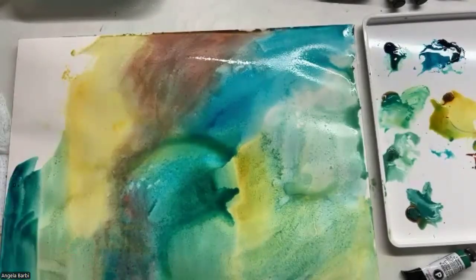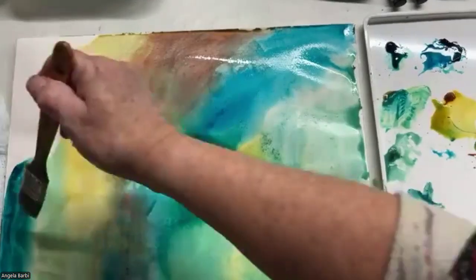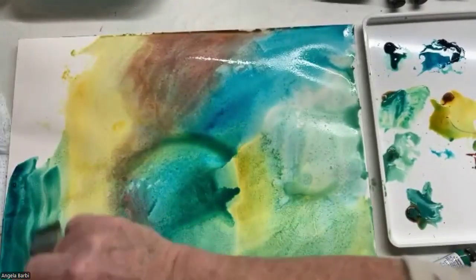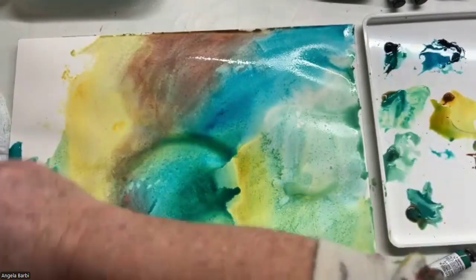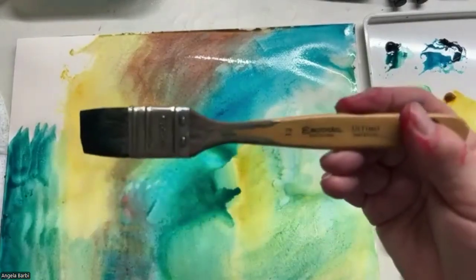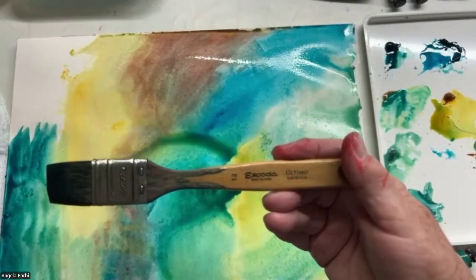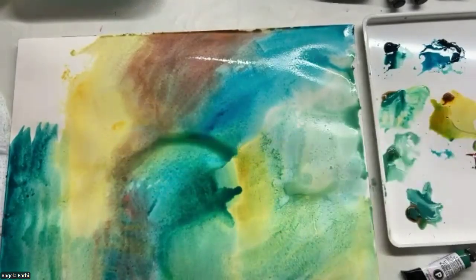It's much stronger than the cobalt teal blue. You see, cobalt teal blue is soft. Angela, Kathy on Facebook wants to know what kind of brush you're using. Oh, this one is a Escoda 12, number 12, Ultimo. It means this is synthetic squirrel. Perfect. Thank you.